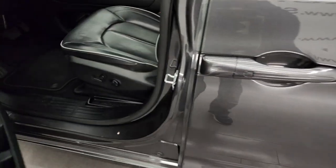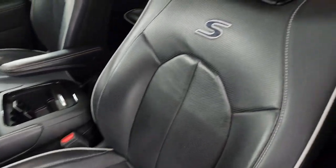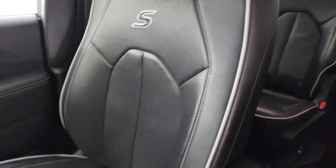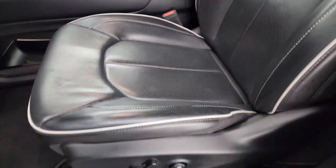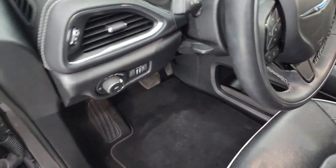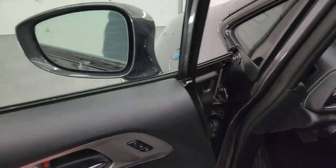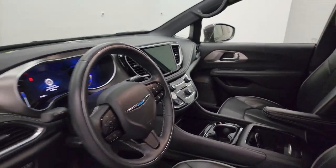Inside, the Limited package gives you the black leather interior with the gray piping. You also get the S stitched into the backrest, part of that S Appearance Group. No rips or tears on the seat. Smells very clean inside this van. I don't think it's ever been smoked in. And you get factory floor mats, auto headlamps, tilt telescopic steering wheel, power windows, locks, and mirrors. And these mirrors do power fold in. I always like showing both sides so that you know that both sides are working properly.